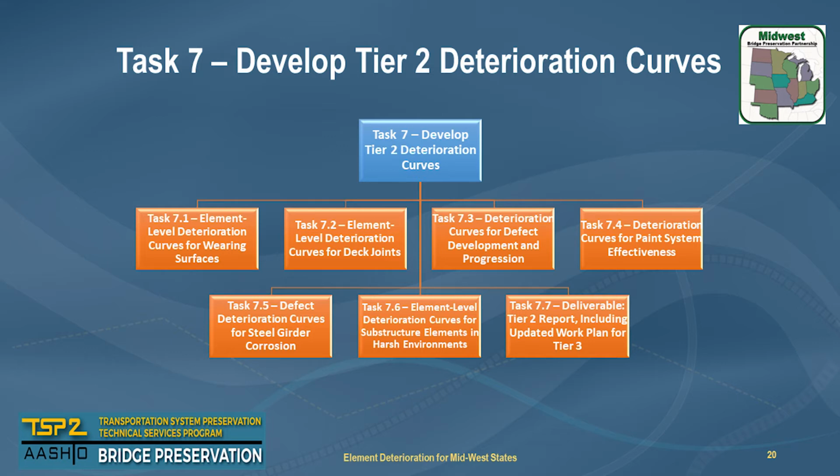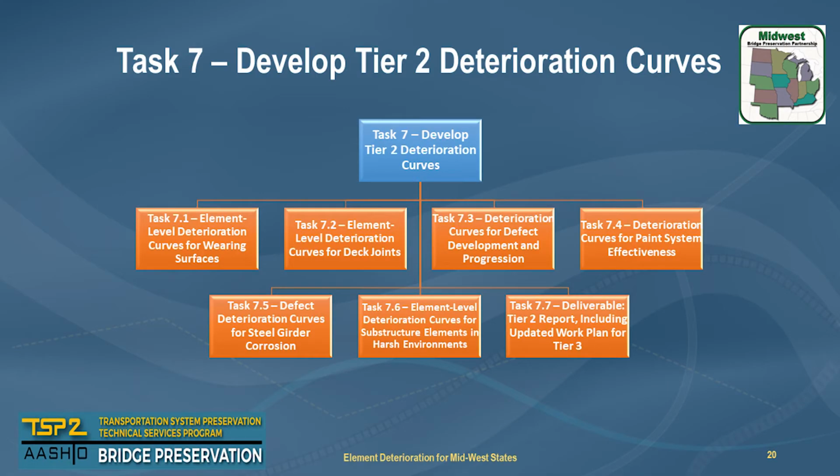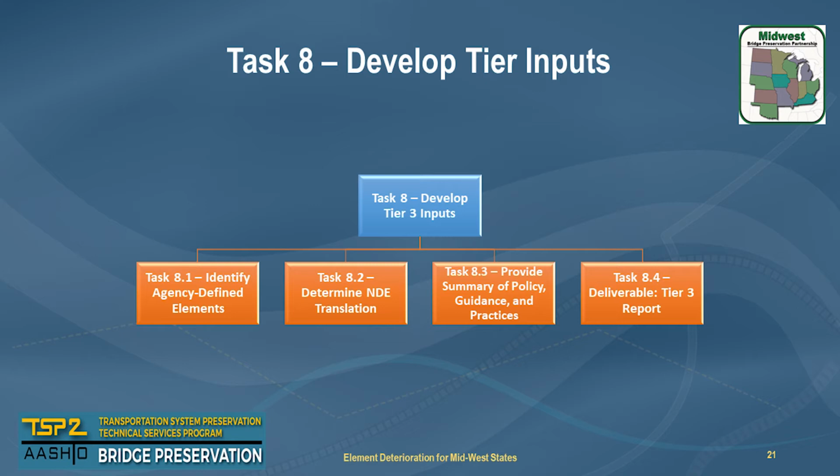So we're going to be looking again at wearing surfaces, curves for the joints. Defects are also in there, so progression of defects will be included. Paint systems are very important, so we're going to isolate those. Steel structural elements in harsh environments. Task 8, there's going to be documentation of the agency-defined elements, determination on NDE and translations, and guidance on best practices and things like that.